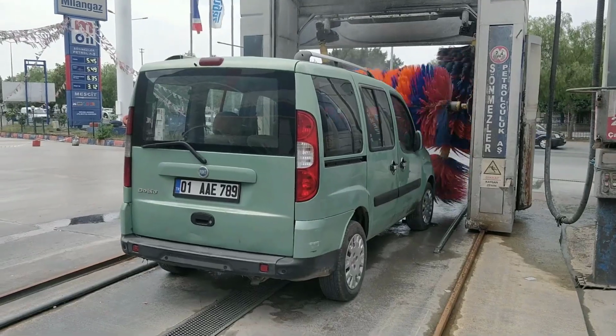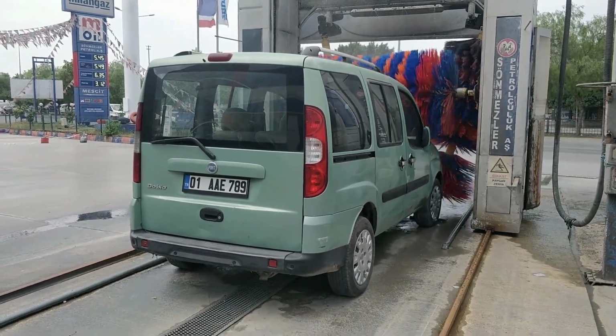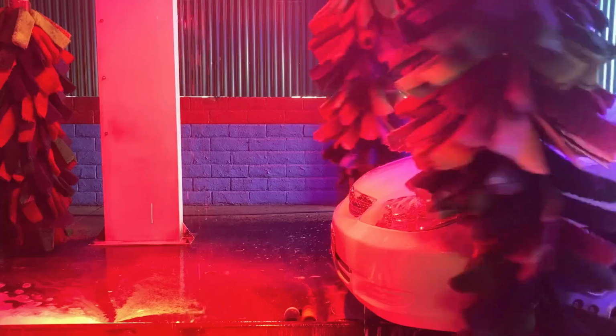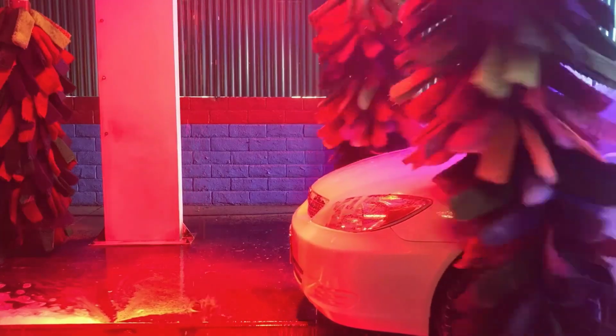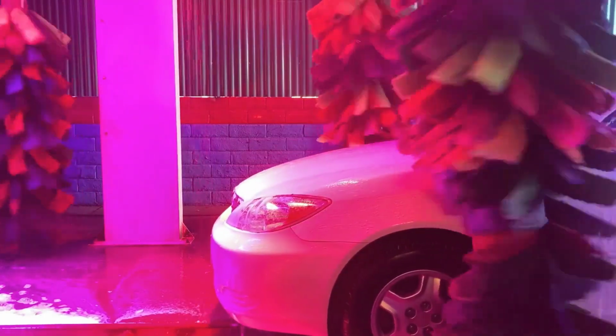In conclusion, these 5 tips ensure that your Tesla remains a beacon of style and performance. By following these guidelines, you can preserve your investment in innovation and maintain the beauty of your Tesla for years to come.